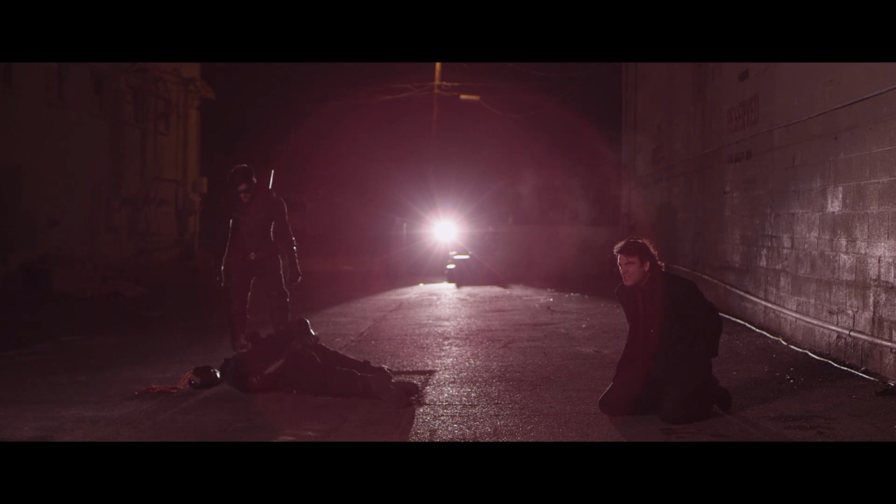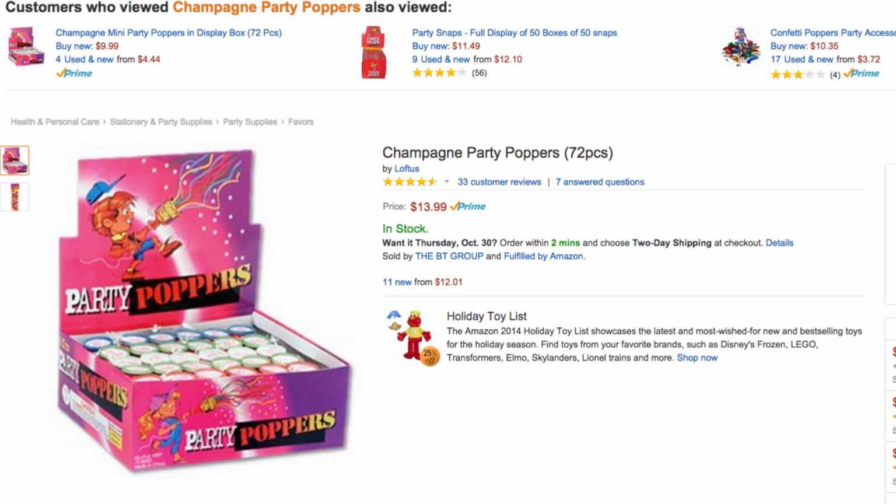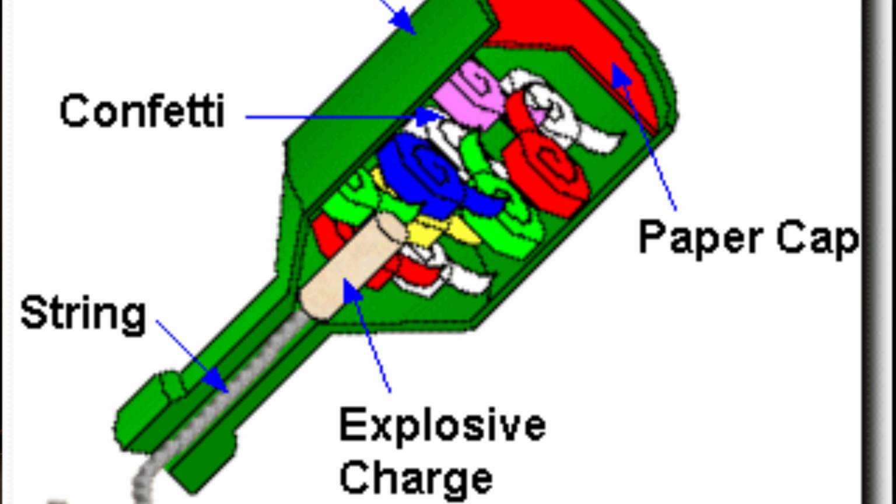What I did was I took those little party popper things. You get them for like $7 for 100 on Amazon, and it says don't remove contents, but don't listen to that. Remove the contents. So you pop out the little cardboard piece, take out the confetti, put flour in there, close it back up, tie a longer string to it, and then we fed that string behind Lance.